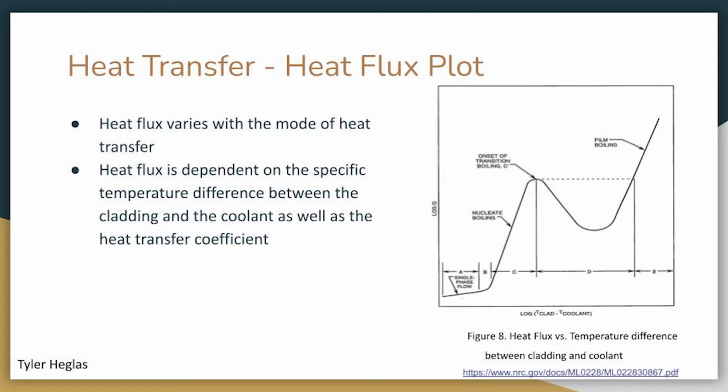The first region of Figure 8, which represents the heat flux graphed against temperature difference, represents single-phase convective heat transfer, and the heat flux increases as the heat transfer coefficient increases. The second region represents subcooled nucleate boiling, and the convective heat transfer is a combination of both single-phase convection and nucleate boiling modes of heat transfer. Region C, which is the most important region, is described by fully developed bulk nucleate boiling and is the ideal region for this reactor to operate.